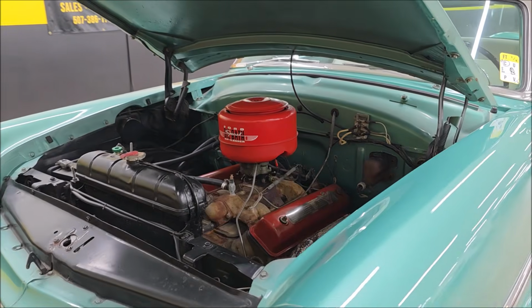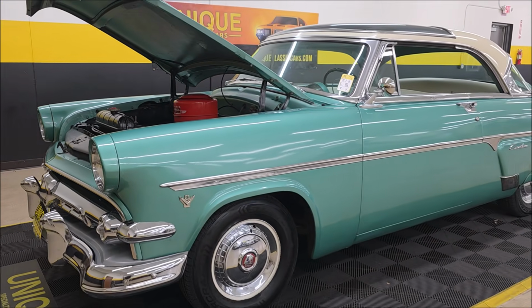Not one we see every day here. 1954 Ford Crestline Skyliner 2-door hardtop.